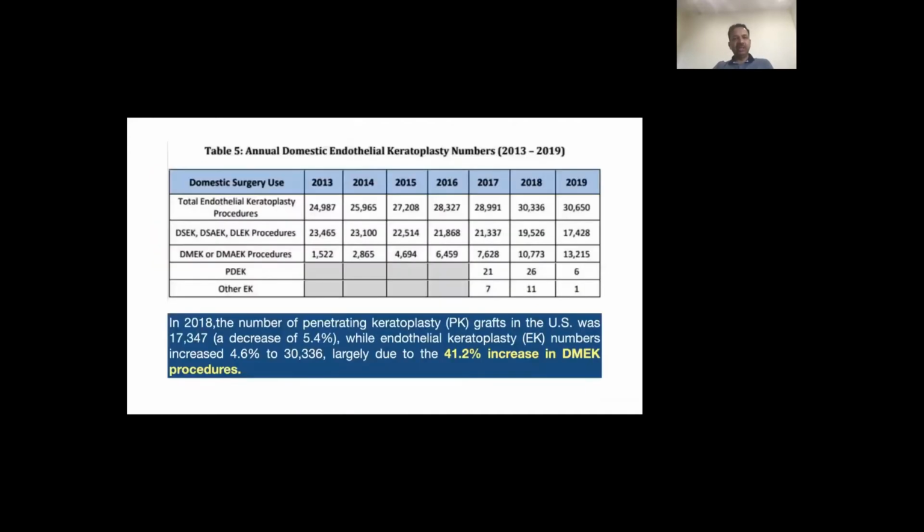And if you look at, again, the numbers from the Eye Bank Association of America, you will find that there is a gradual increase in the number of DMEK procedures being performed, from about 1,500 in about 2013 to about 13,000 in 2019. That's a very rapid growth, almost a 41.2% increase in the DMEK procedures.